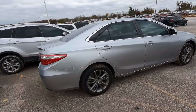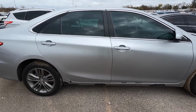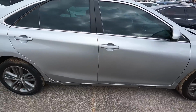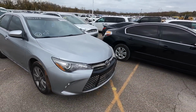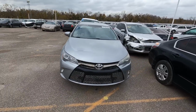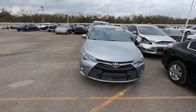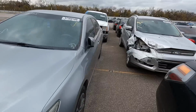Wow, what happened to the side? Whoa. Okay, so maybe this was repainted, because that doesn't look normal. That's not factory. Factory paint doesn't just come off like that unless it's a Honda or a GM, am I right? Big grills, boy. Big grills. Look, Toyota with a big grill. There's a Toyota over there with a tiny grill.